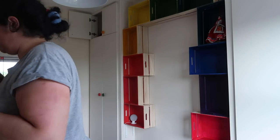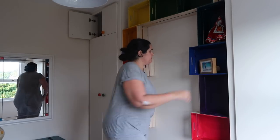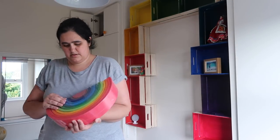We attached the mirror and also a little shelf behind Layla's bed, which I didn't actually film him installing. But now basically I'm just going around and decorating the shelving units here with some picture frames, some other little ornaments.